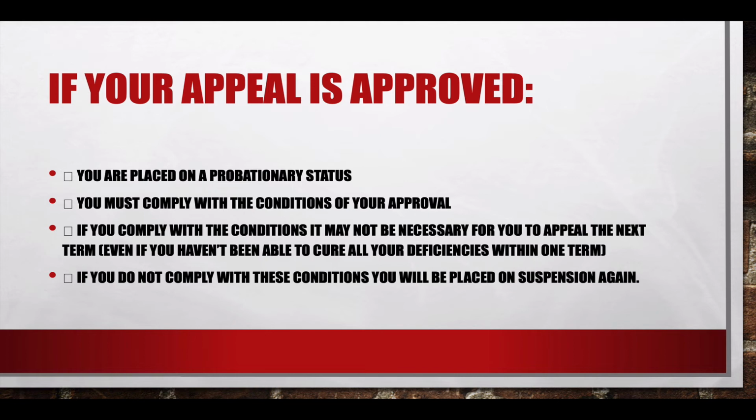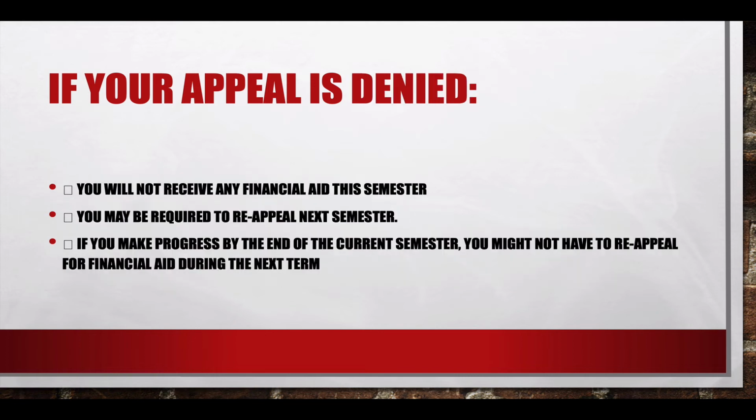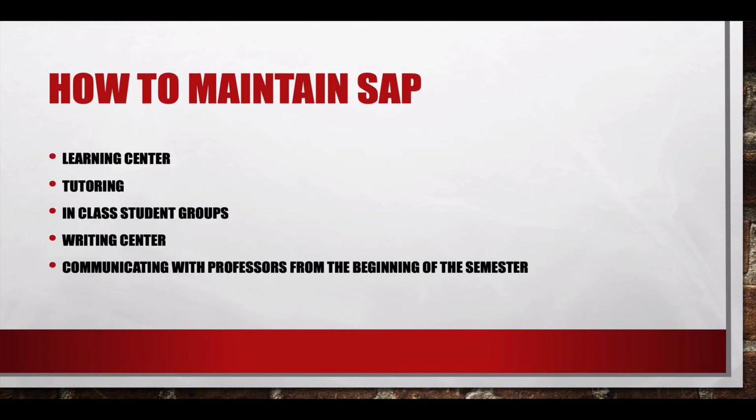Either way, if you run into a situation and you need help, feel free to contact me or contact your advisor, and we can definitely guide you through it. If your appeal is denied, and it is a possibility, you will not receive any financial aid for the coming semester or the semester you're applying for. You may be required to reappeal next semester. I'm going to add something else: if your appeal is denied, feel free to contact me. Maybe you worded something incorrectly, and we can maybe resubmit your appeal in the same semester. We might not have to wait the entire semester, so something to keep in mind.